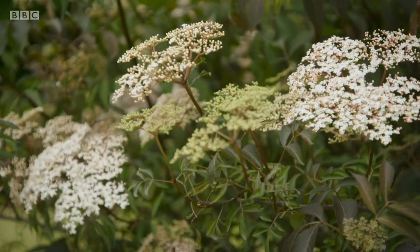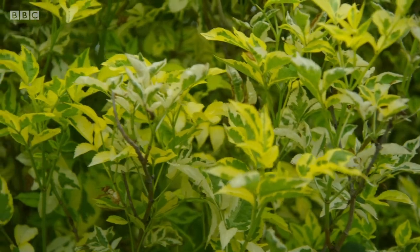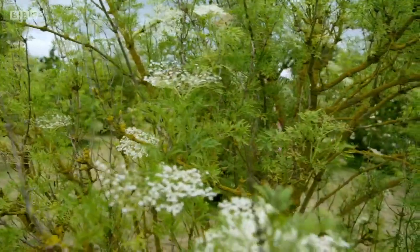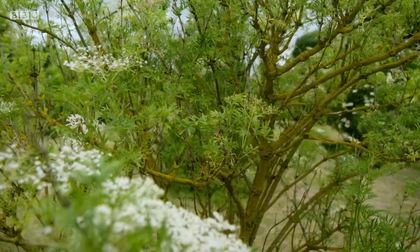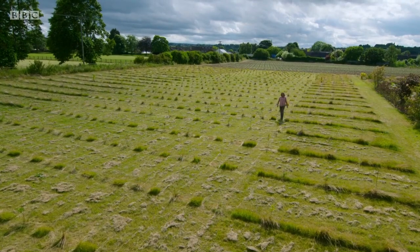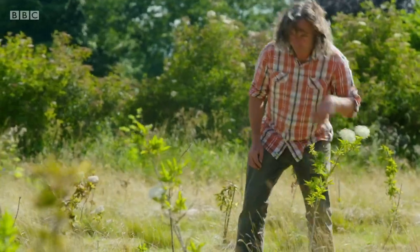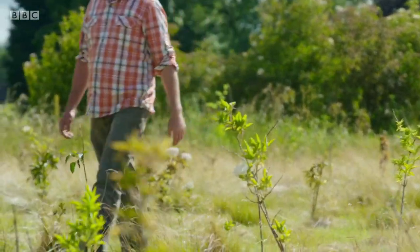There are 126 named varieties of elderflower, and I have bred another 11 new varieties. But I'm very selective. It takes a long time for me to choose. I might grow thousands and thousands of plants to produce just one good plant, and that could take 5 years.